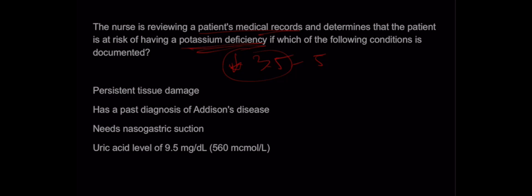Persistent tissue damage? No. All our cells are bags of potassium. If the tissue is damaged, they release potassium into the blood, and then our potassium levels will go up. So persistent tissue damage will not cause low potassium. It actually causes high potassium.